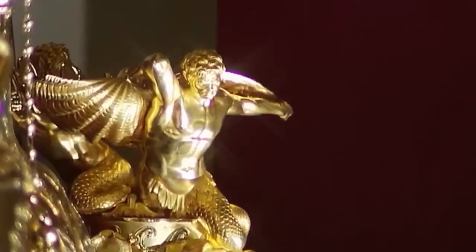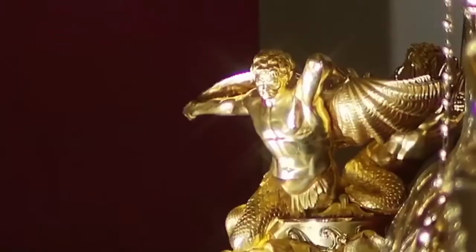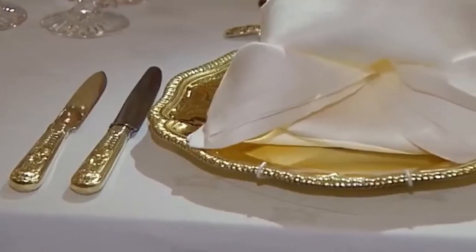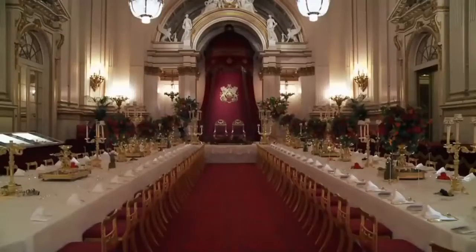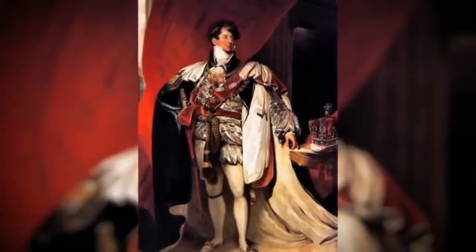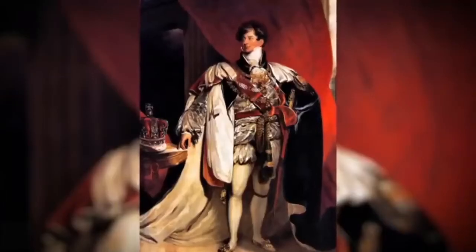There are candelabra to act as centrepieces on the table. There's the cutlery and the silver gilt plate. It takes 3 days to lay the table. It even has its own set of butter moulds, and it is the legacy of George IV in the 19th century. George IV was a great spendthrift. He didn't care whose money it was, as long as it wasn't his.